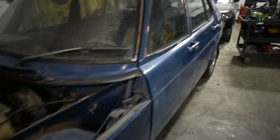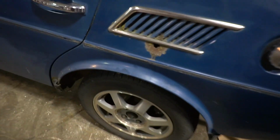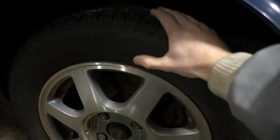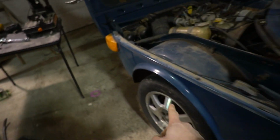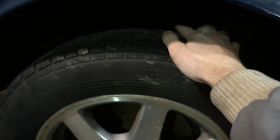After that, to get it really roadworthy, these tires that are on it right now, these are stock Honda Accord wheels, and the tires are way too thick. They hit the suspension in the front when the car turns at all. When they're straight, they don't hit, but when it turns at all, it hits the suspension on the inside.